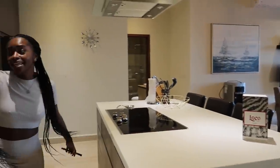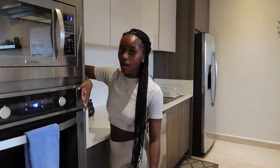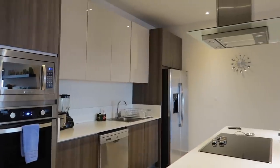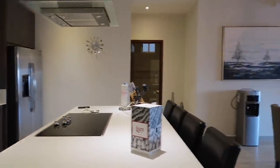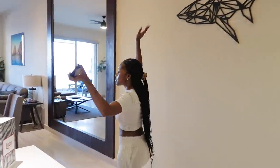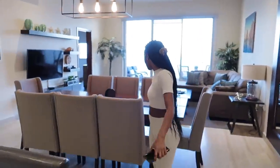Right here is the kitchen. We got our microwave, we got our stove. The one thing I love about this Airbnb is that it's so modern, but it still goes off and out of the country vibe. So I literally am in love with this kitchen. And then we're gonna come over here. This is our dining area for how many?